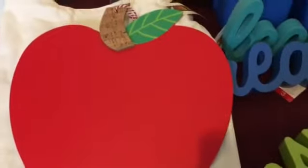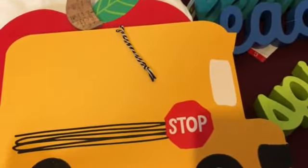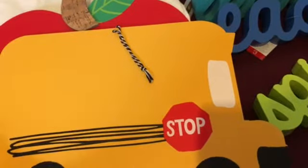I was also psyched to finally get my hands on the cute red apple with the cork top. I thought that was adorable. And the bus. These are going to be door signs. I'm just going to use the stick-on or rub-on letters, and I'm thinking my name and my student teacher or paraprofessional's name will go on both.